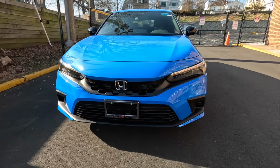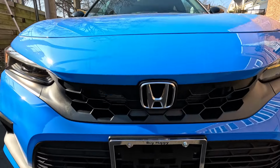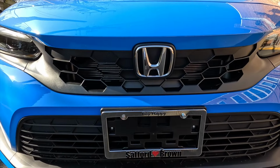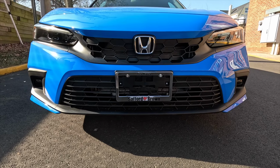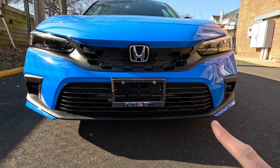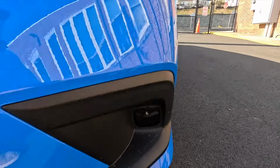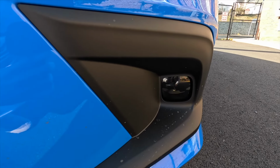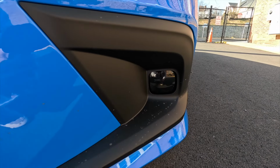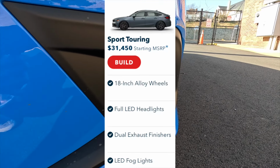Now, taking a step to the left, this is what the front end of the Sport looks like. So you may be able to tell, you do get a satin black hexagonal style front grille with the Honda logo located at the center. Now, stepping back just a little bit, you get satin black lower and outer grills, and you also get that satin black trim piece that connects your lower grille to your outer grills. And then it kind of looks like you have fog lights here. You can see that down in there, but the Sport does not get fog lights. If you wanted to get fog lights on a Civic, you would have to get the Sport Touring, as that is the only trim level that comes with fog lights.